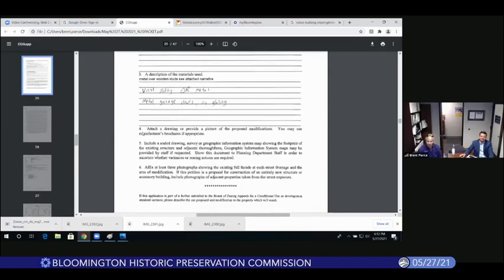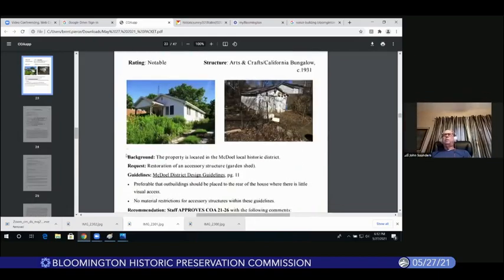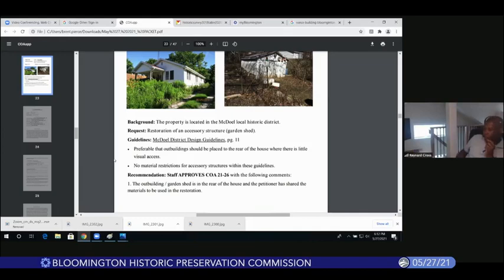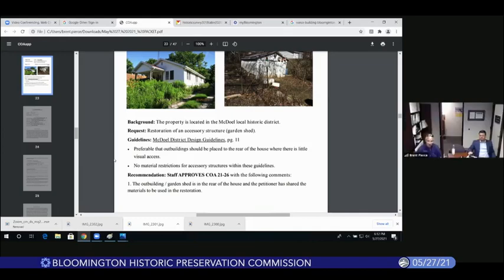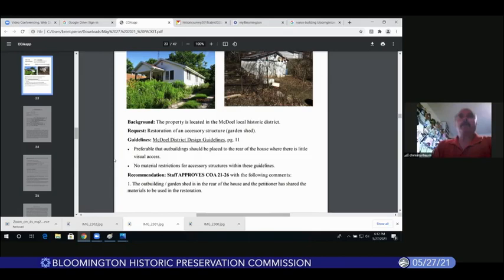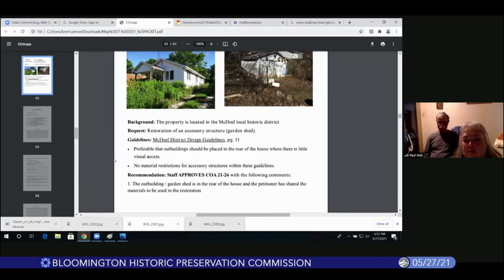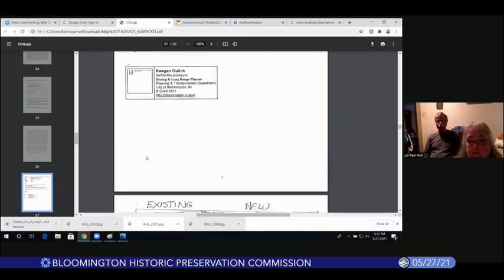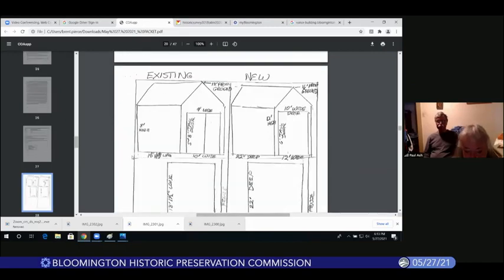John, do you have any questions? I don't have any questions, but I do have some comments. Okay, Bernard, any questions? Bernard? No questions. Chris, any questions? Metal siding, vertical, horizontal, what are you thinking about? Horizontal. And if you really need the dimensions, I'm looking at, let me look, double four size.